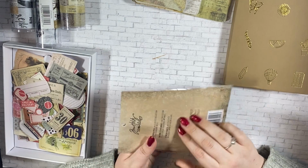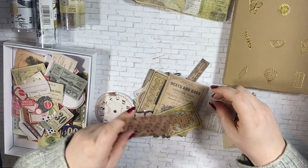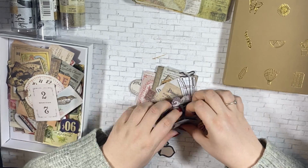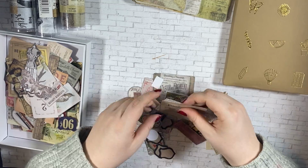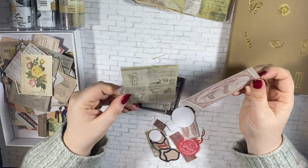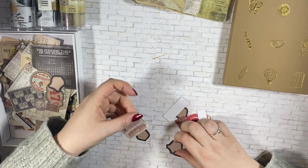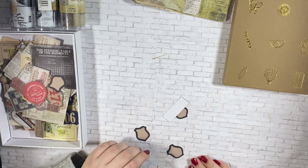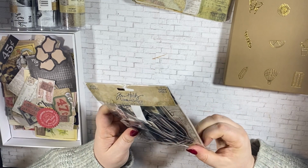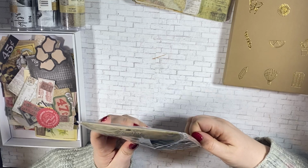So this is the thrift shop pack. Okay, so these are very similar things. All right, this is the urban ones. This one is called something different. Like the other one said something else at the top, and this one says layers at the top.